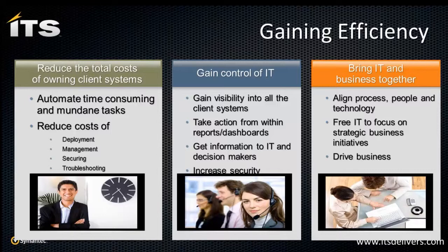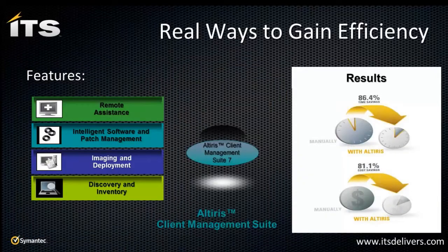So let's look at some of the real ways that we can gain efficiency using a product like Altiris Client Management Suite. We've got four items listed here. We've got remote assistance, intelligent software and patch management. We've got imaging and deployment, and discovery and inventory. We're sort of going to look at these backwards, from bottom to top.